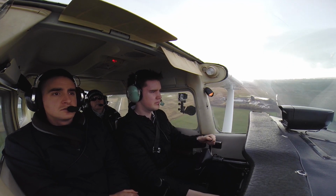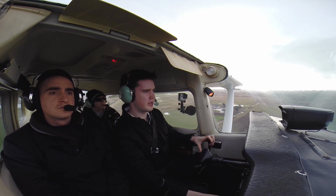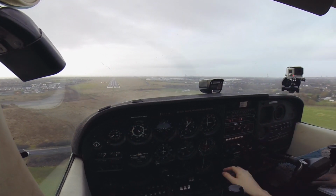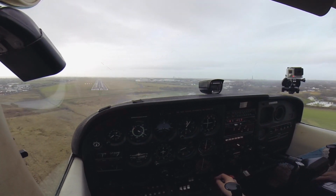Clear touch and go, surface wind 280 16 knots, surface is damp. Clear touch and go, Golf Whiskey. I couldn't remember if I said finals or not, did I? I think because we were taking so long, maybe it felt longer. That's fine.